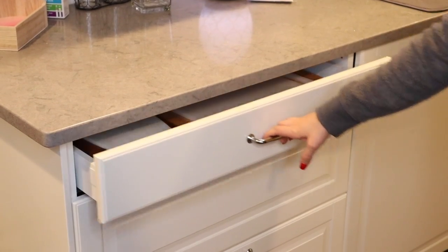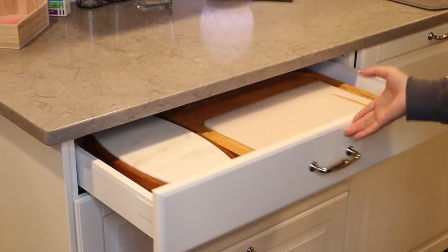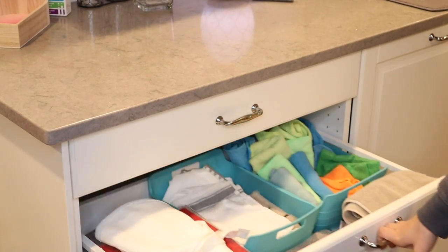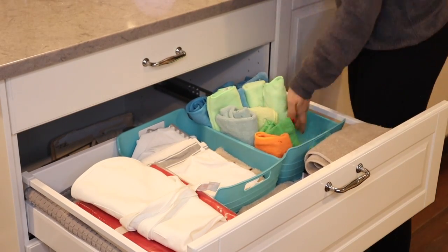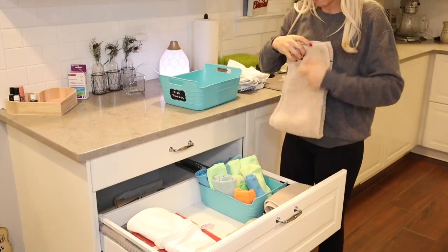This is my cutting board drawer, and that was already cleaned out. I just wanted to show you that. Now the second drawer just needs a little bit of straightening, a little bit of tidying, and this is where I keep my rags for cleaning as well as my dishcloths and aprons.